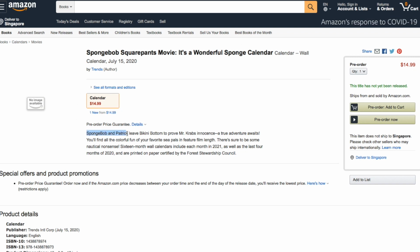SpongeBob and Patrick leave Bikini Bottom to prove Mr. Krabs' innocence. A true adventure awaits. Well, that sounds like the description of the first movie. So yeah, I don't think this is right, they probably listed this wrongly. You'll find all the colorful fun of your favorite sea pals in feature film length. And there's sure to be some nautical nonsense.